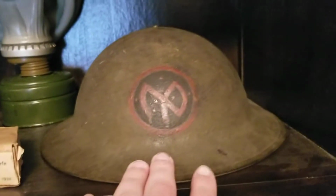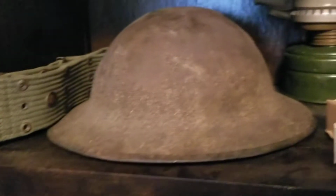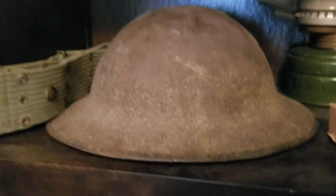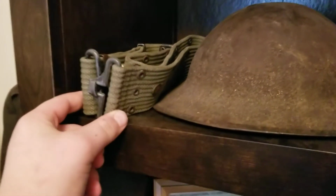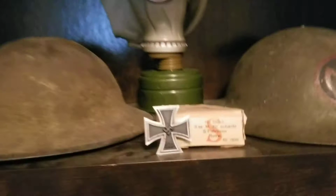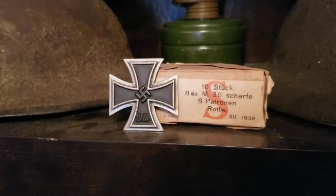It's my World War I U.S. helmet, dated around 1917. That's my Russian gas mask. This is also a World War I helmet, but it's a British helmet. This is a Korean War pistol belt, either that or late World War II. I'm going to say Korea. This is my Iron Cross and German ammunition. There you go.